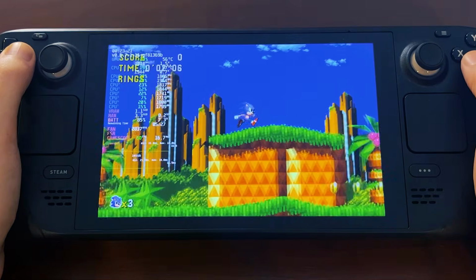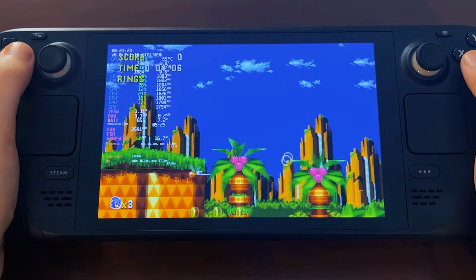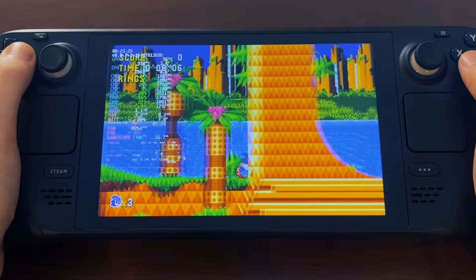Another game you'll need to force Proton Experimental on is Sonic CD. Once you do though, it runs exactly as it should. And that's everything on Steam.